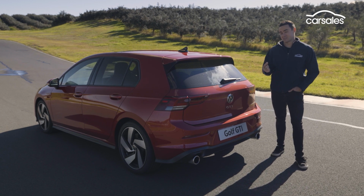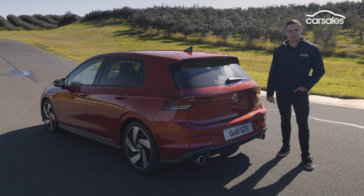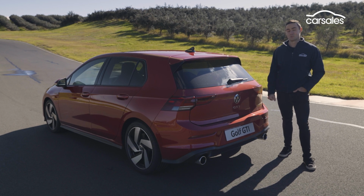In time, it'd be really nice to see something like a Golf GTI original or even the return of a manual transmission to bring down that entry point. I think if Volkswagen can do that, then they've got a real winner on their hands.